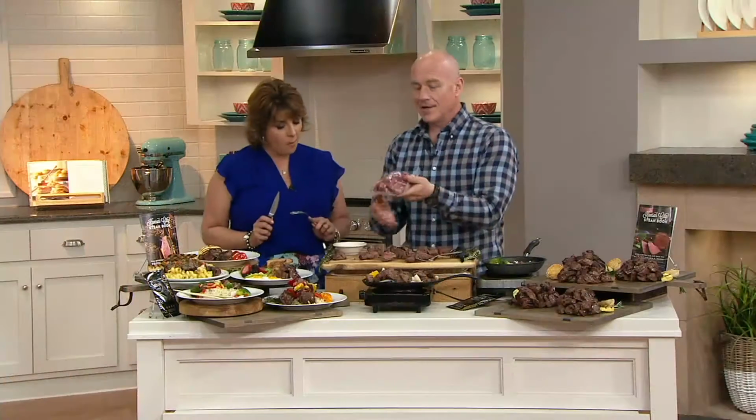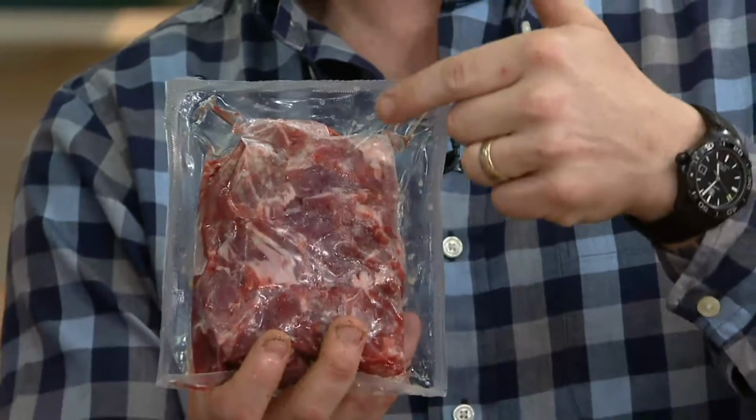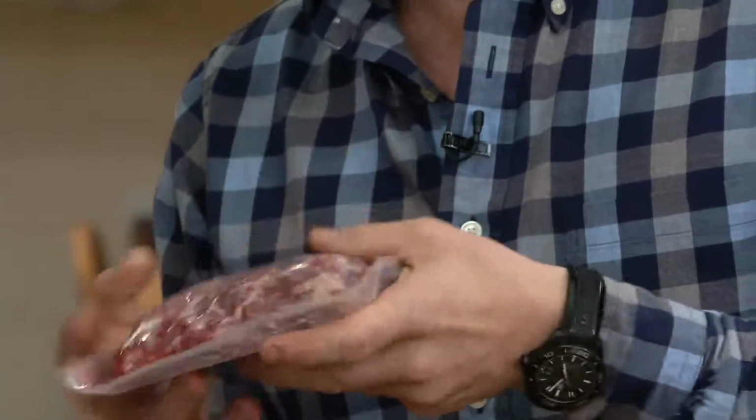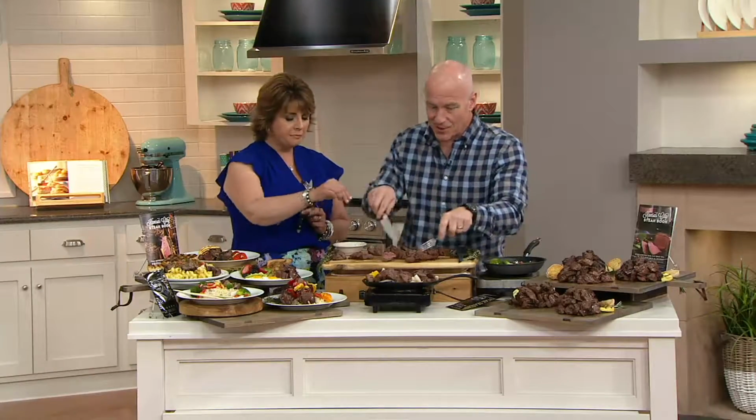We package them in conveniently 1-pound packages. So if your recipe calls for ground beef, 1 pound, ground chicken, 1 pound, or whatever it might be, make it that much better. Make it amazing with the great flavor of that Western Kansas filet mignon. This is my dinner right here. Isn't that so good? Oh, it's so good.